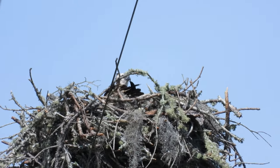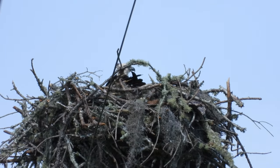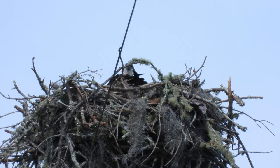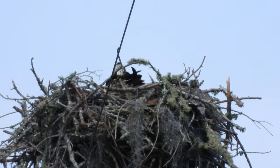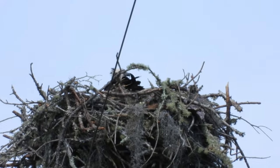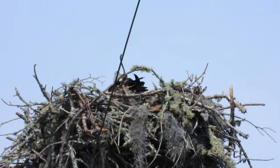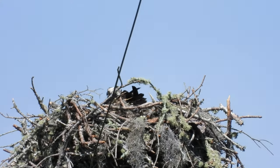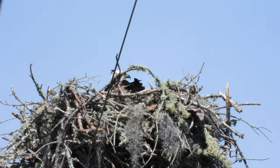Changed my spot, but I don't know if that's really going to make much of a difference, but we'll see. Yeah, I don't really like this spot. There's got to be a better spot. Let's see, maybe on the right side of the nest, or maybe on the left side. Oh, look, she's trying to get comfortable here.